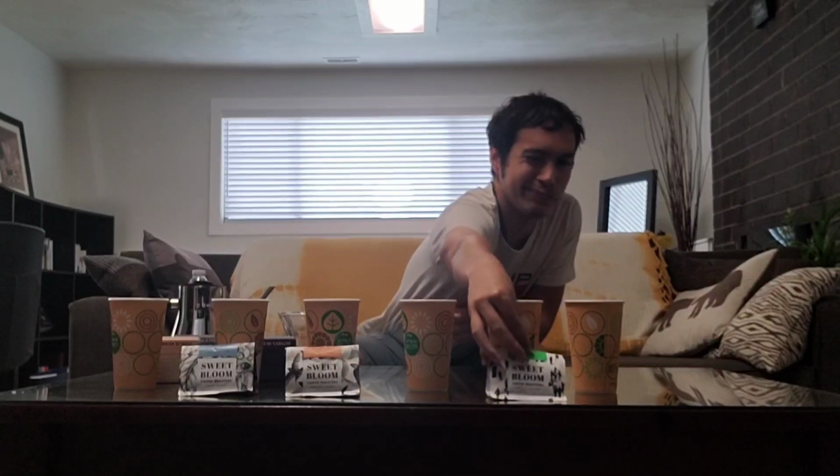And then I think I thought that this one might have been the other Sweet Bloom. I think that this is the Las Cotorras. I think it is. I'm not positive. I think the only coffee I'm positive on is this one so far. Let me take a look at what we have for these.